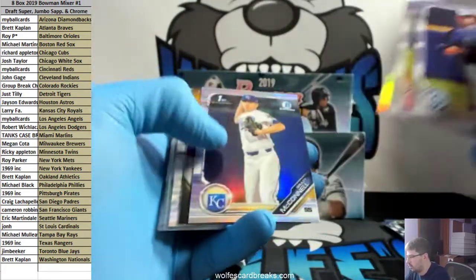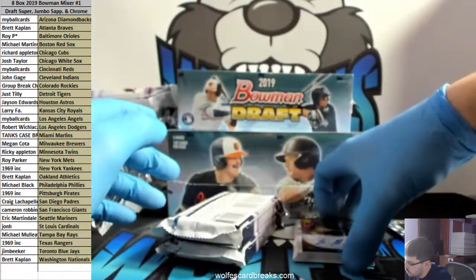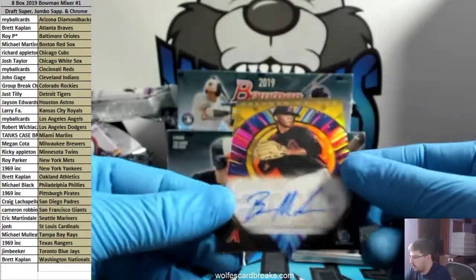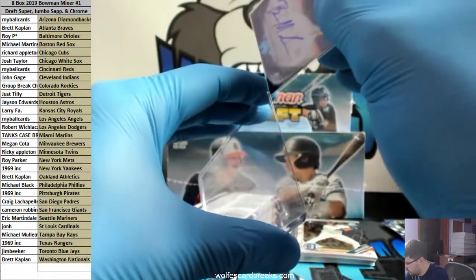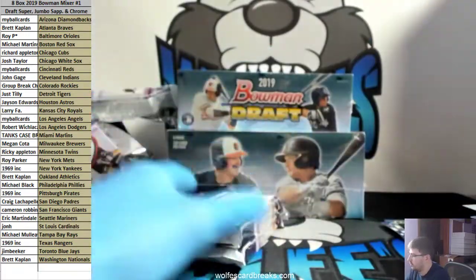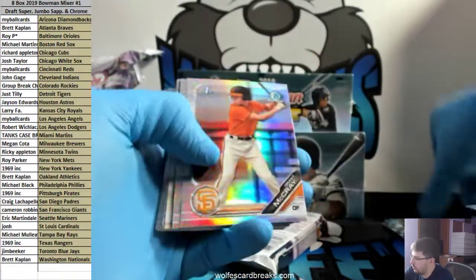Something gold. Gold Malone, 22 out of 50 for the Arizona Diamondbacks, class of 2019 auto. My ball cards with the Arizona Diamondbacks. Brennan Malone, 22 out of 50, class of 2019 insert auto, gold auto. Sky blue paper, Hicklin, numbered 499 for the Royals.